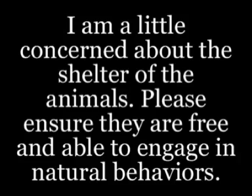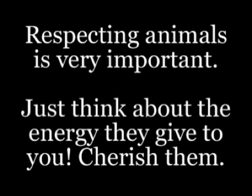It is really important to respect animals because they are providing you with the energy you need to live and survive. Ensure they are able to engage in natural behaviors and that they have enough space to freely enjoy their lives. I think I will keep a few goats and chickens myself, but wow, it would be hard to eat any of them. Do what you must, with great respect.